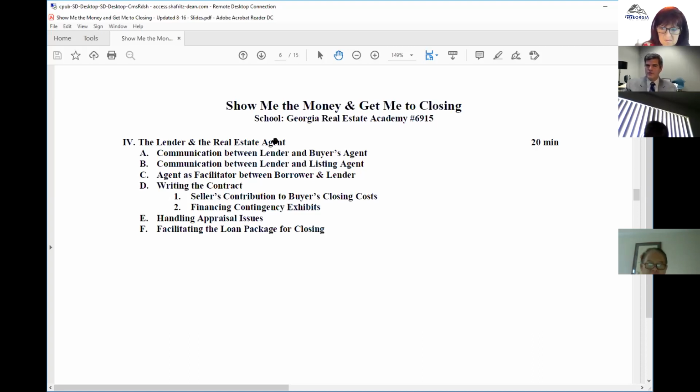Again, remember your role is to help sell homes and help point your buyer in the right direction to get the loan. The buyer's job is to work with their lender and get the lender the information they need to get their financing. And you need to be there as a resource to assist your buyer in that regard.